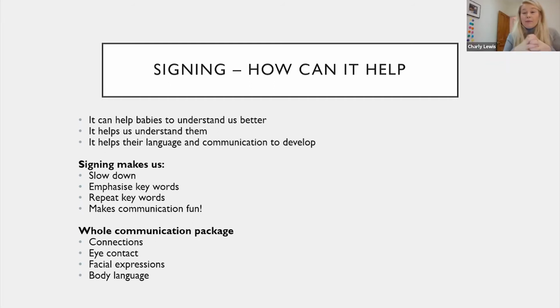And as well as helping with their language, it's the whole communication package. So it's not just about them learning the words. There are some things in sign language that are really important that we're teaching our babies. First of all, it's that connection. They're looking at you, you're looking at them, and we're encouraging eye contact. We're encouraging them to look at us whilst we're signing.